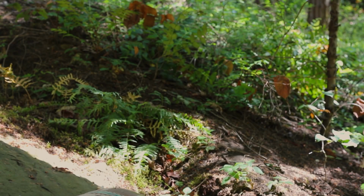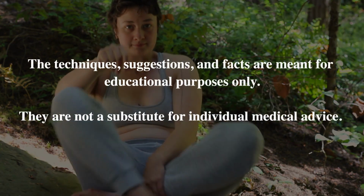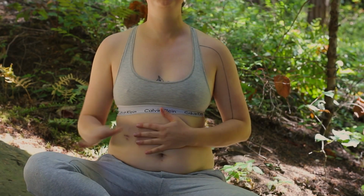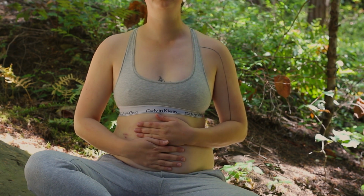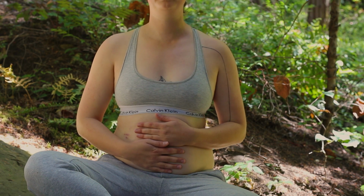So today I'm just going to walk you through a very gentle and quick belly lymphatic self-session. Alright, when you're ready, go ahead and get into a comfortable sitting position. Bring your hands to your belly. Soften the gaze, drop into the body. And just start to find a nice, big, deep belly breathing.